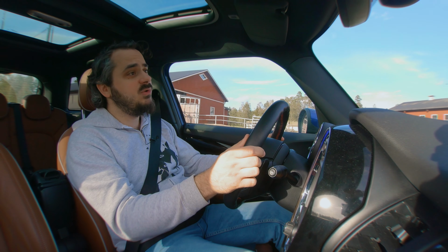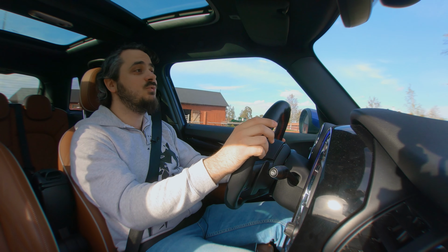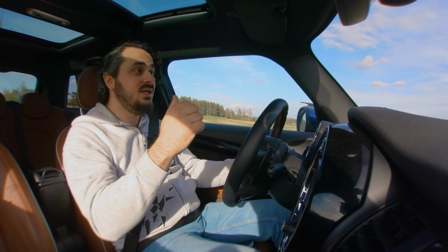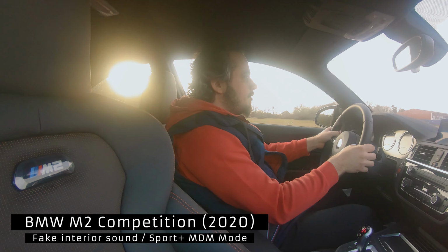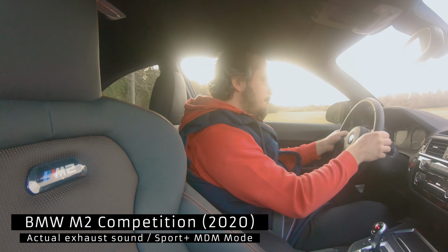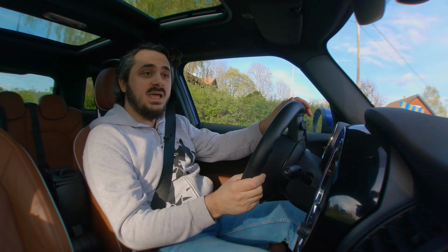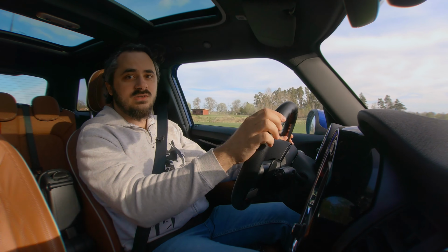And on top of that, BMW decided to make the fake sound on the inside of the M2 Competition even louder than in the LCi. And that's really annoying because the fake noise on the inside doesn't really sound exactly like the exhaust sound coming out of the back. Unfortunately, that can be easily fixed by an aftermarket exhaust and by coding out the fake noise on the inside.